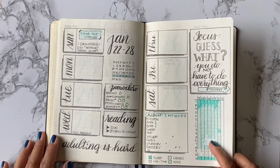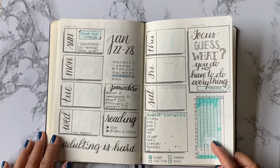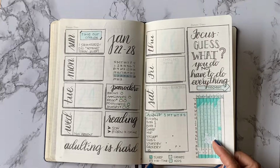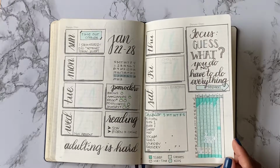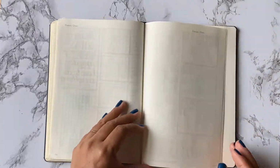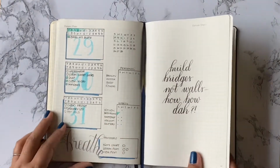Oh, this is a fun tracker. What was this? Is this water? Oh, this is a multi-tracker. Sleep, chores, me time, and kids. Interesting. I made that up myself. How about that? Yeah, that's it for this spread.